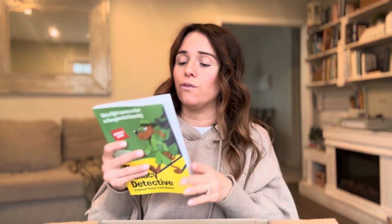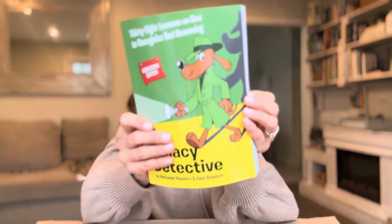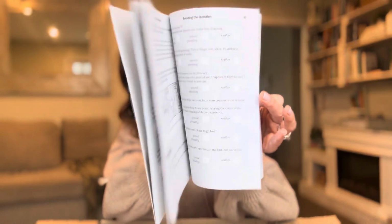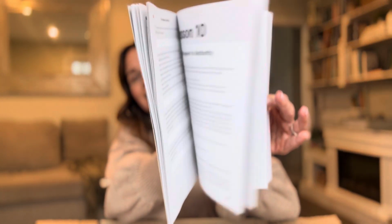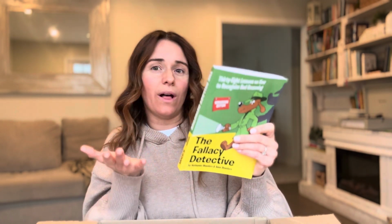So just a side note for schedule and rhythms, but I got this to read with them because this is all about recognizing bad reasoning. And so I'm excited to go through this with them. We have dabbled in this topic in a number of different ways, but I've been looking at this one for a while. Let me know if you've done this one. This says for ages 12 through adult. So I'm excited to do this with them, learning about fallacies, bad reasoning.